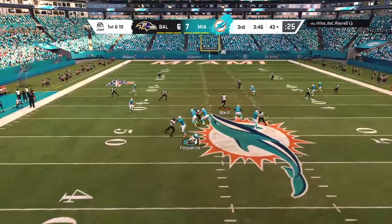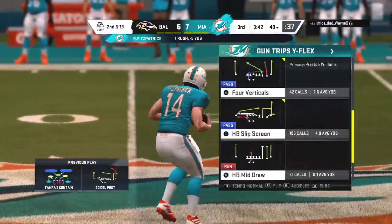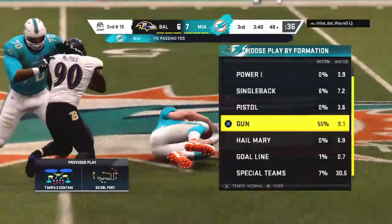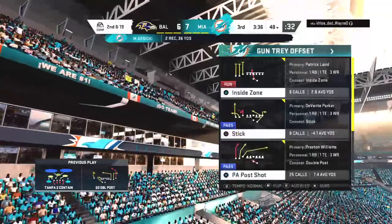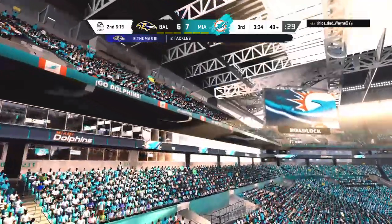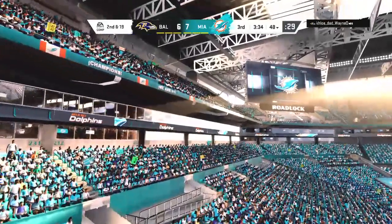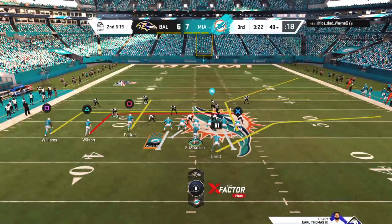On 1st and 10, Fitzpatrick. And now finally he'll be forced to go down. Just protecting the football, hitting the turf. It's a sack. And plays like that really hurt play calling. They had a really nice gain on the previous play, but gave about half the yardage back on the sack. Excellent pressure up front. Nowhere to go with the football. Down he goes.